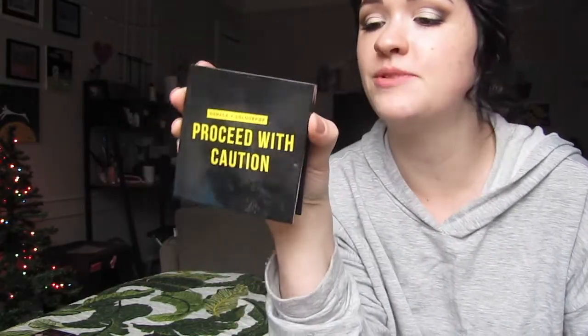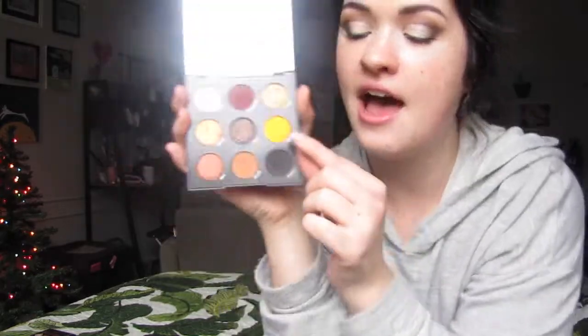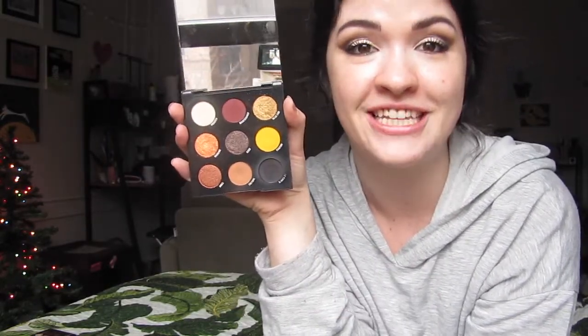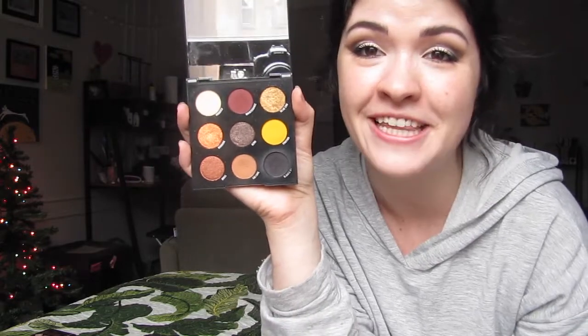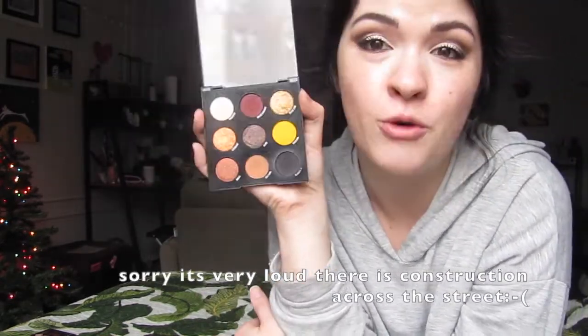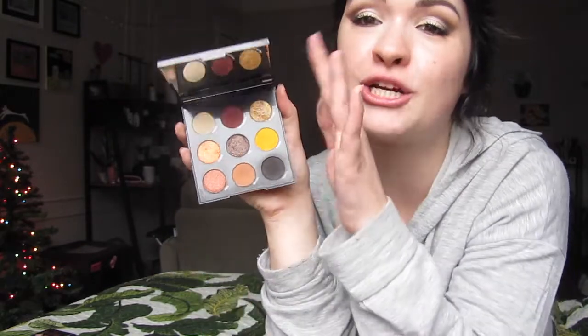All right, next up we have the Proceed with Caution palette. This was a collaboration with Makeup Shayla and Colourpop. I bought it because I really like Makeup Shayla, and I like this yellow shade right here, and I didn't have any yellow in my collection at the time. Fortunately, I now have many yellows in my collection, and I rarely ever reach for this just because I feel like I have all of these colors already, and I feel like I have formulas that perform better in these colors. So I like Makeup Shayla, but I am not going to keep this palette.